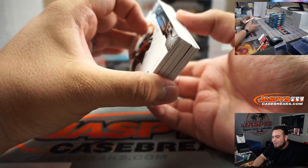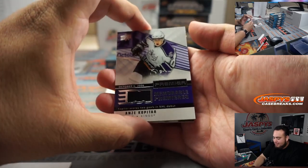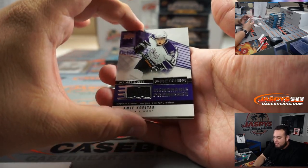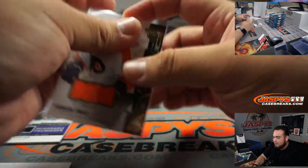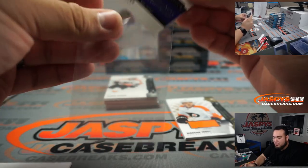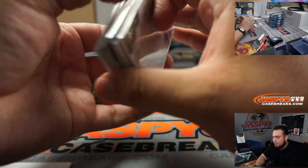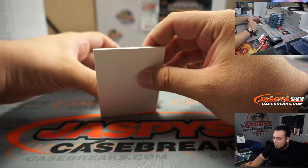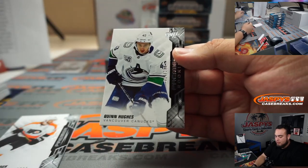There you go, Oliver. Oliver's looking up the prices, right? There you go, man. Little Andrei Kopitar for my Kings. Little retro there. And Morgan Frost, Flyers. And then Kopi for the Kings going to Ryan Harreld. Claude Giroux and Quinn Hughes.